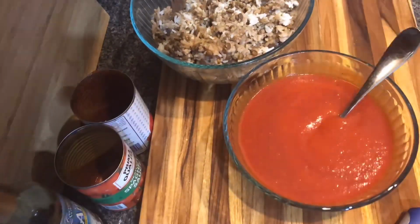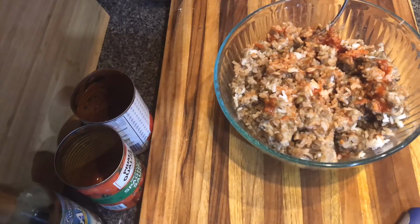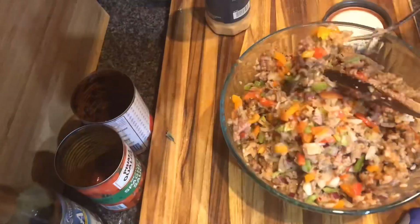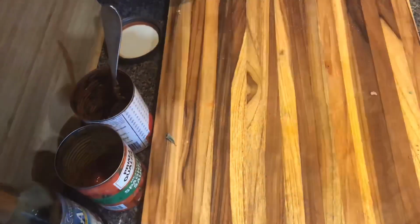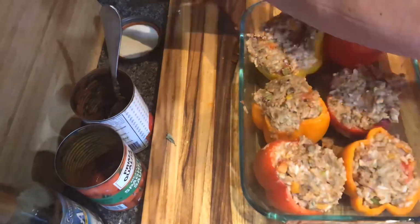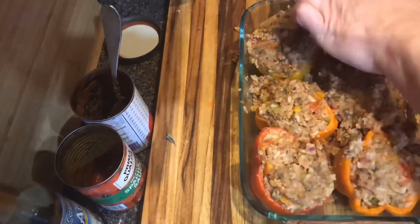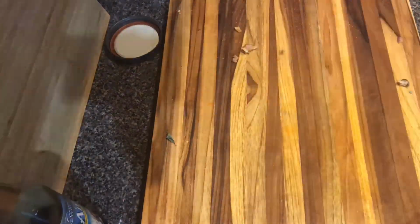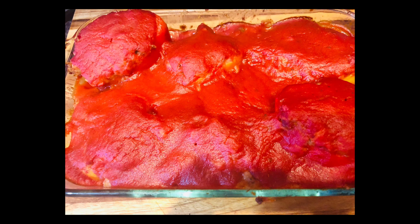And then I mixed spaghetti sauce and tomato sauce that I had in a can for the topping, put a little bit of it in the mixture with the rice and lentils that I'd cooked, as well as the pepper and sausage. Everything got mixed up. And then I had a little bit more stuffing than I had peppers, and baked those. Those actually turned out really good. And very little meat was needed. It's mostly rice and lentils.